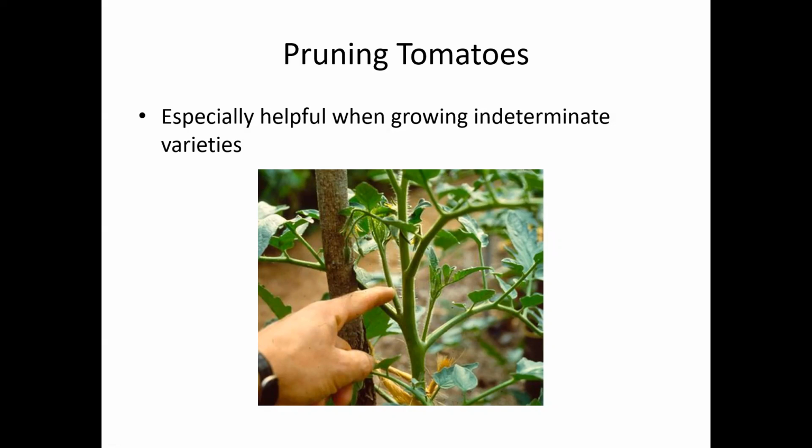And if you have a long vine that's crossing over one of your paths or something, don't be afraid to cut it out. Tomatoes can tolerate pruning. Just don't prune it so much that all the fruit is going to be exposed to the sun all day long, because that wouldn't be good either. But pruning can really help. And you can prune determinate or indeterminate varieties.